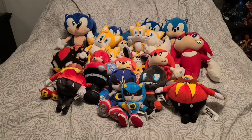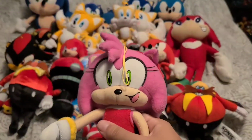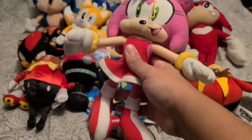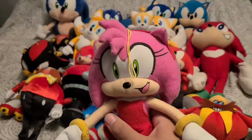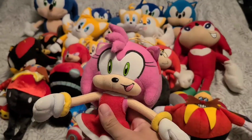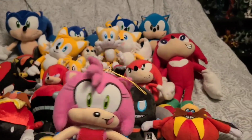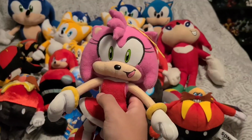Anyway, what we're going to look at next is this Amy. Yes, the GE Amy plush. I know a lot of people have mixed opinions on this plush, and to be honest, I do too. It's not really the best plush out there, but I have some memories with it now that I've owned it for many years. And, yeah, I think she holds up. She's not a bad plush at all. She's just not the best Amy plush out there either.